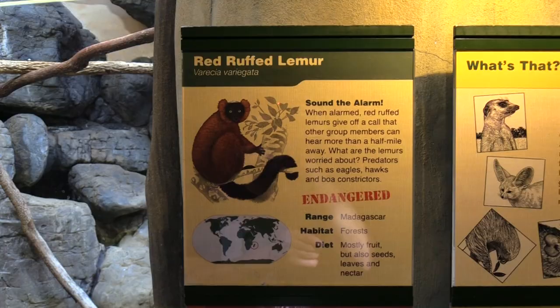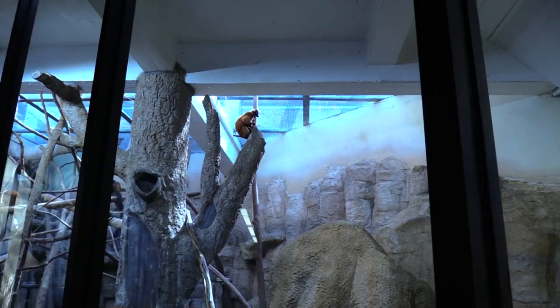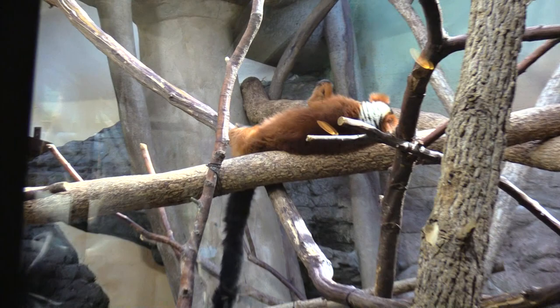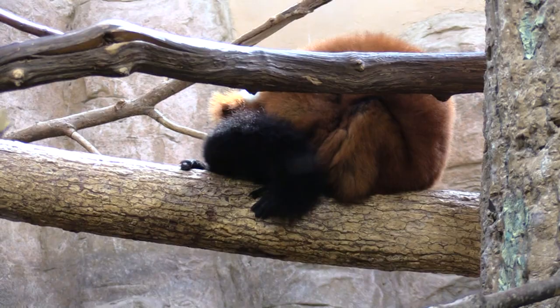Oh, we got red ruffed lemur. There's a lot of people in here, so it's gonna get a little bit loud. Let's see more of them. Completely missed this one.